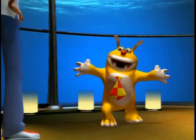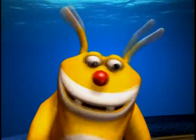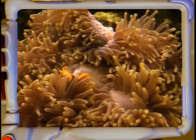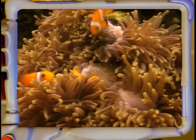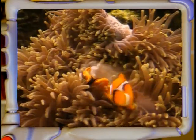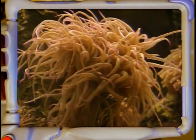Does it look like this then? Oh, there's one now. They live inside sea anemones. That's their refuge. That's really cute, right in the heart of a water garden. Not at all. Contrary to what you may think from its name, the sea anemone is not a flower, but a kind of animal. It's called a polyp.